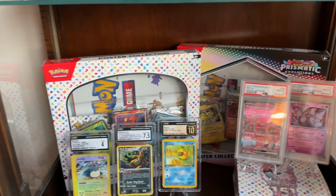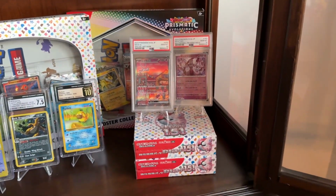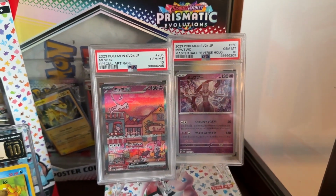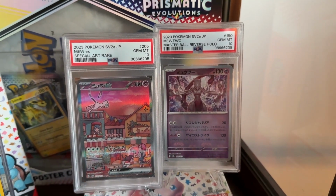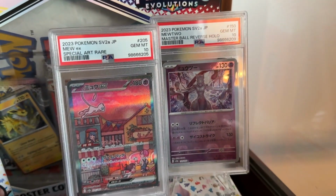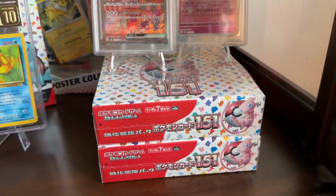And then down here we have some sealed product. In the back we have Prismatic and 151's poster collection boxes. And then over here we have Japanese 151, a set very near and dear to my heart. 2 of my most memorable pulls were with my wife, and we pulled the Mew SAR, and it hit a 10, self-graded, with the Mewtwo Master Ball. Maybe the greatest box of all time. Both hit a 10. Both pulled with my wife. Both look perfect next to each other. And there's 2 sealed boxes below it.